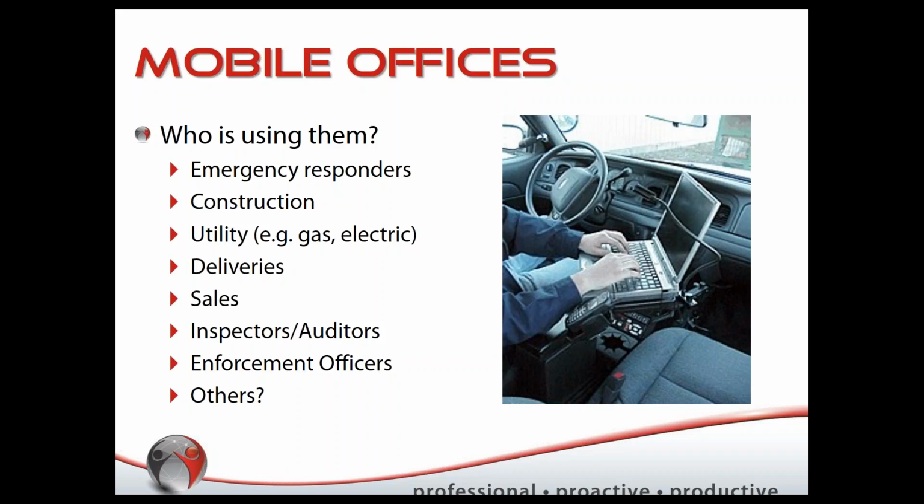I'm seeing it a lot more in utility drivers, for example, utility workers. I did some work a few years back, when I worked with a different company, for the Electrical Safety Authority. They were an example of people who didn't come into the office first thing in the morning. They would start from home and then they'd work on their laptop in the day as they needed to make notes. You're seeing that a lot more now too with inspector or auditor type jobs, with sales jobs. Delivery drivers will have some type of computer in their vehicle as well to help track their deliveries, when they've dropped things off, where they're going.